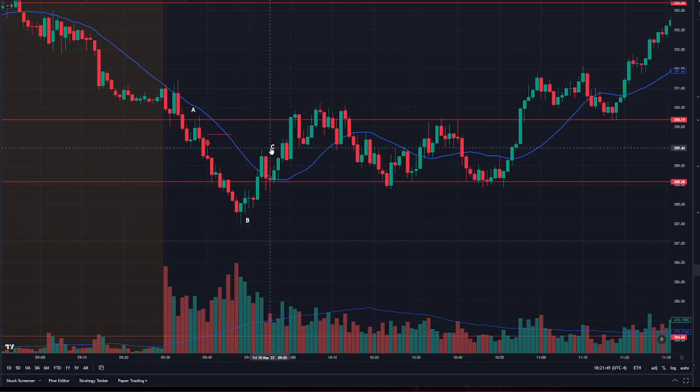But let's look at C. C's a little different. We have some volume up now. Look at these two, the volume on these two pullback candles. Almost half the volume. No interest. And coming back down as far as volume is concerned. We broke the previous candle, if you want to count bodies. We retested. This is your entry candle. We're still above the MA.